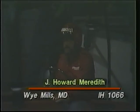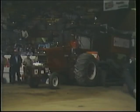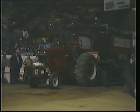Now Howard Meredith from Y Mills, Maryland, is getting his Case International ready to go. Distance to beat remains 226 feet, 7.2 inches, and Jerry Hart hangs on to that lead. He was the 3rd official puller of the class and has had 6 pullers come after, and none have been able to better the mark. Howard Meredith will see what he can do about that.